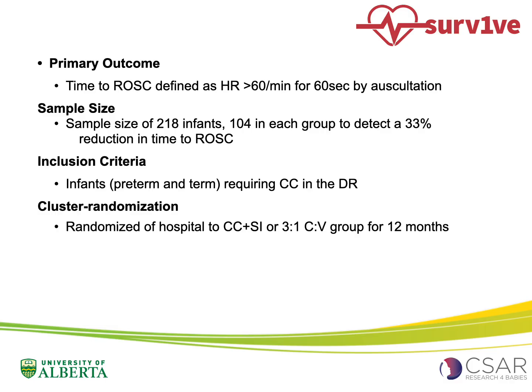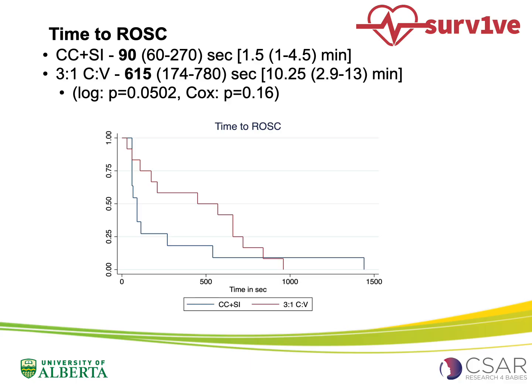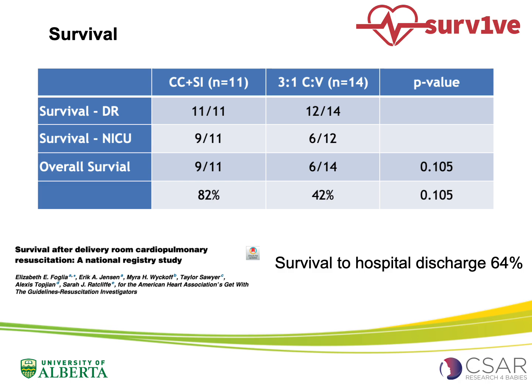We included all preterm babies, and the hospitals were randomized to CCSI or 3:1. Unfortunately, due to COVID in particular, we were unable to complete the trial and had to prematurely stop it. We were only able to recruit 11 babies in the CCSI and 14 babies in the 3:1 group. Here you can see the time to ROSC, which is around 90% faster: 90 seconds with CCSI versus 615 seconds, or over 10 minutes, with 3:1. The p-value is 0.016, but because this was a cluster trial, it didn't show any significant differences. As I said, we had 11 and 14.